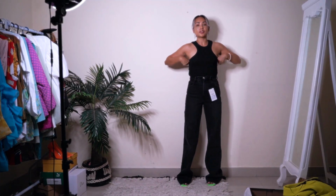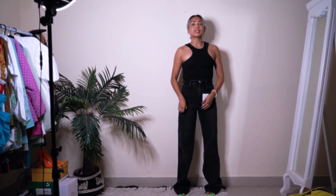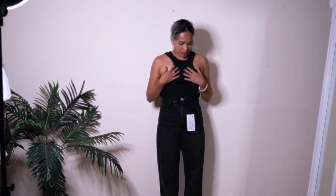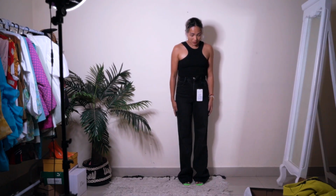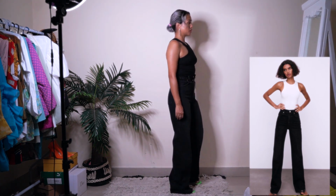Okay guys, so this is the ripped t-shirt from Zara. If you have seen my previous videos, you've seen me wearing this in a white alternative a lot because I'm really fond of these ripped t-shirts. I think this pant has to go back in exchange for a bigger size. I used to always wear a 36, but I think I'll now have to go for a 38. So this is how it looks on me versus the model. I'm just gonna rotate so that you can see how it looks.